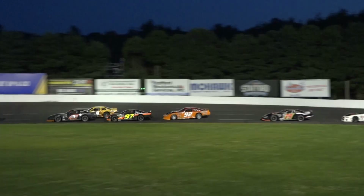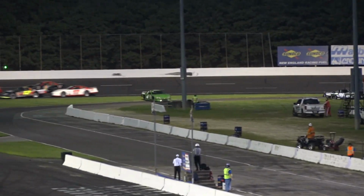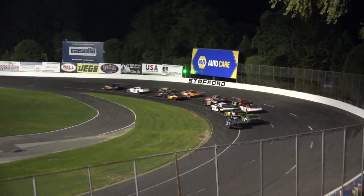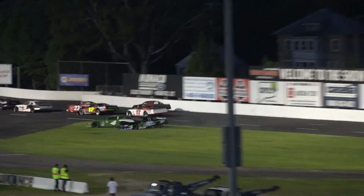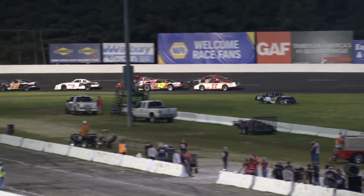Whoa, more trouble, back straightaway. Tom Butler and Jacob Perry slide wildly through the grass in turn 3. Thankfully, nobody hit him, but man, they were flying through the grass. Let's see when the caution flag's coming out. Butler. There it is. Tries to move away. My word. You want to talk about speeding up while in the grass. Yep. I mean, slide for life, yes.